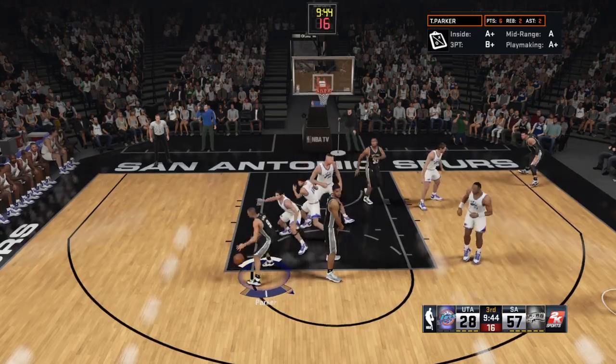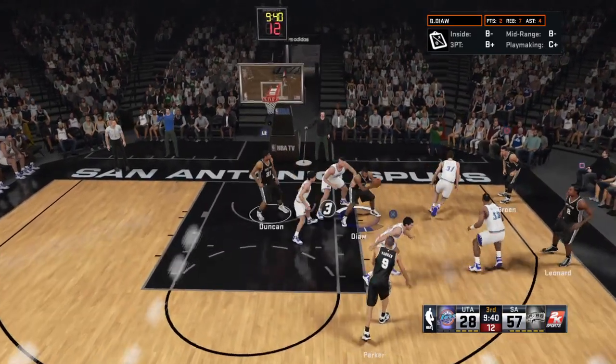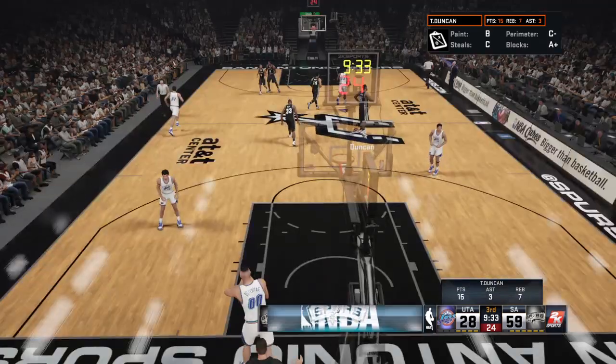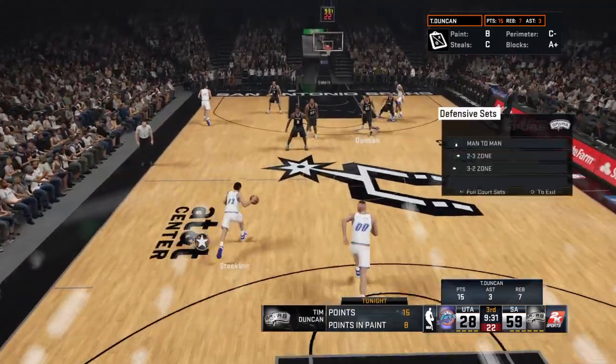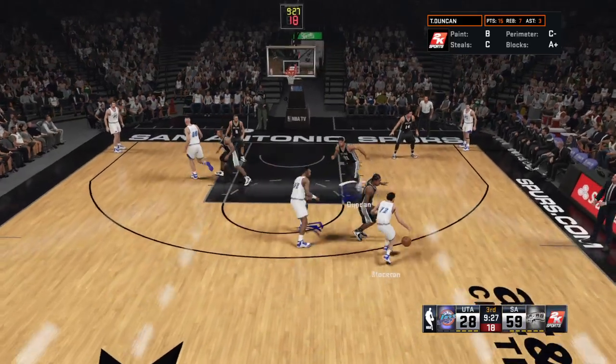And Parker, here we go. Passes to Diaw. In low to Duncan. And the shot is good. Duncan's got the first points of the third quarter up on the board for San Antonio. Duncan's gotten 6 of his 11 attempts to go in so far from the field, shooting almost 55%.